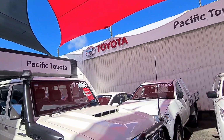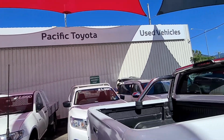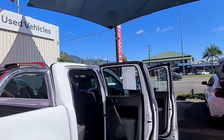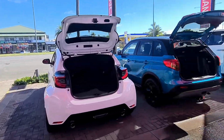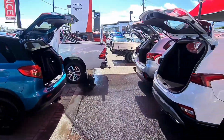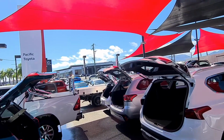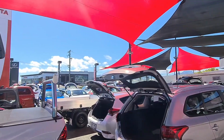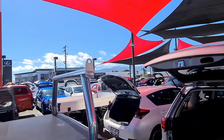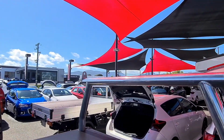this is Pacific Toyota here in Cairns. So we've got two pre-owned vehicle yards. This is probably the bigger one of the two. So this is 235 Mulgrave Road. We stock maybe 70 to 80 cars here at any one time. You can see across the road there, we've also got our Pacific New Toyota and Lexus showrooms, as well as our service centre and parts department there, right across the back there where all the solar panels are.